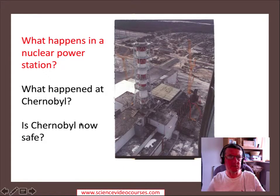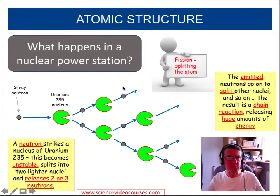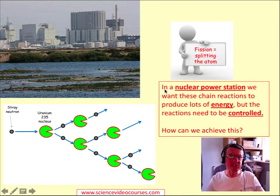So let's start looking at what happens at a nuclear power station. Well, it all depends on what's called fission. There's a nuclear fission. A neutron here strikes the nucleus of a heavier nucleus. This is uranium-235, and this becomes unstable. It splits to form two lighter nuclei. As it does so, it releases two or three neutrons. The emitted neutrons then go on to split other nuclei, and so on and so on. That's what we call a chain reaction, and this chain reaction releases huge amounts of energy. That's exactly what we want. In a nuclear power station, we want these chain reactions to produce lots and lots of energy for us.